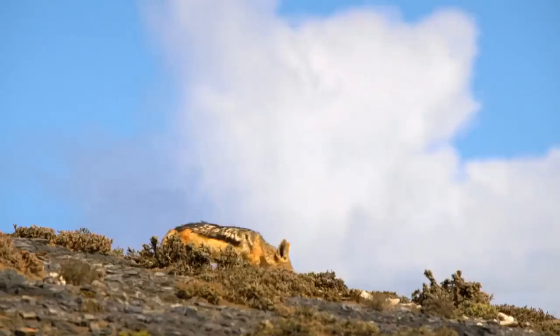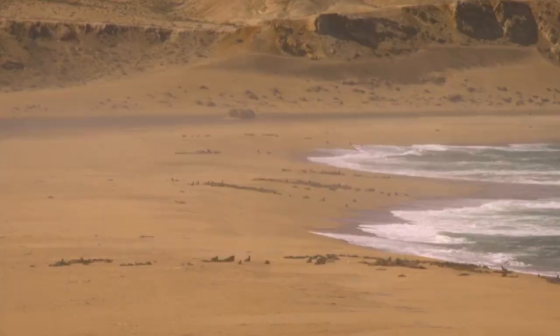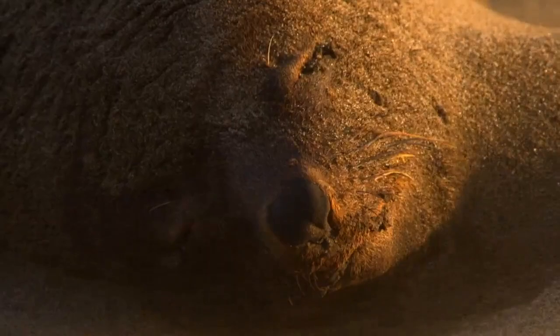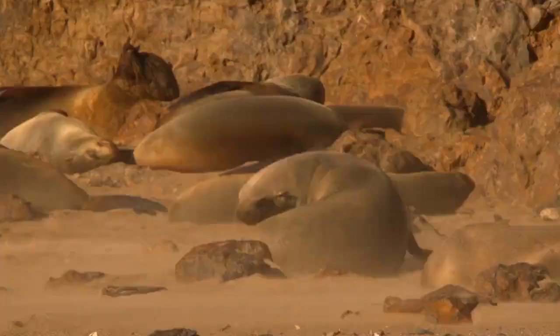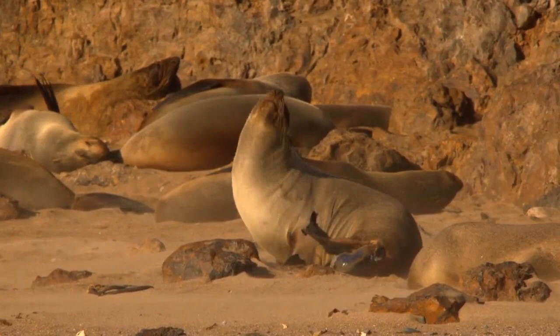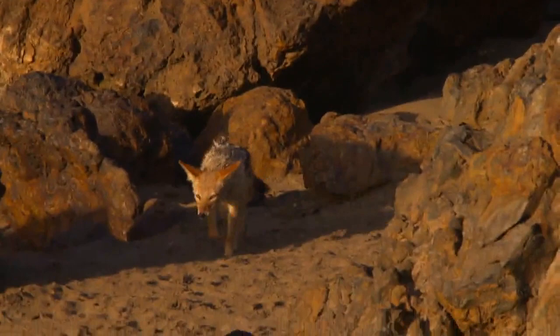Along the beach, jackals are on the lookout for food. Normally, they dig up mussels and snails, make do with insects and carrion. But in October, the beach offers new possibilities. In the southern springtime, Cape fur seals bring their young into the world. And the jackals have started to show behavior seen nowhere else.